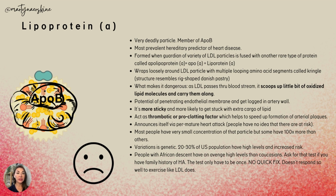It's formed when an LDL particle is fused with another rare type of protein called apolipoprotein A, or ApoA, or lipoprotein A. There are a couple of names for it, but it's a little a. Those particles wrap loosely around LDL particles with multiple looping amino acid segments called kringles, so the structure resembles a ring-shaped Danish pastry. That's why I put a Danish pastry around it, to help you guys visualize it. What makes it so dangerous?